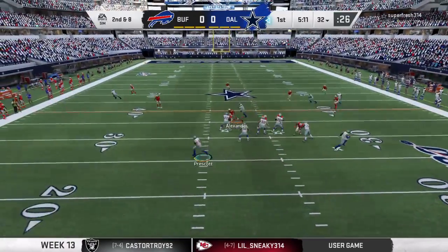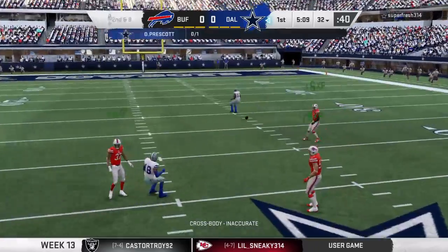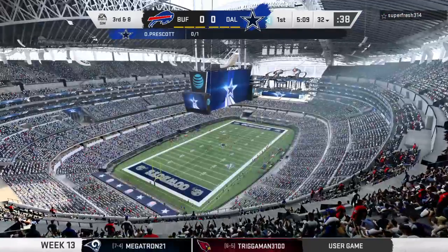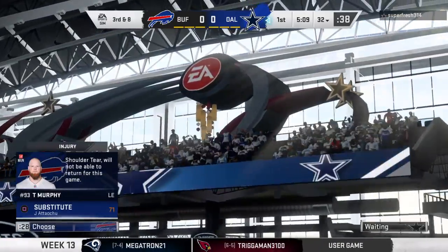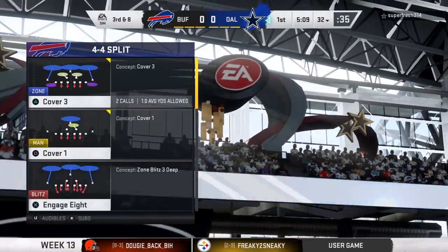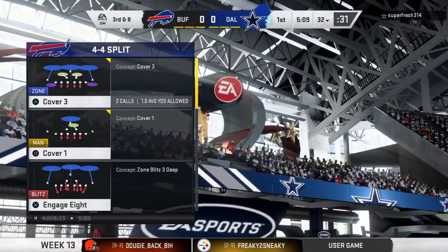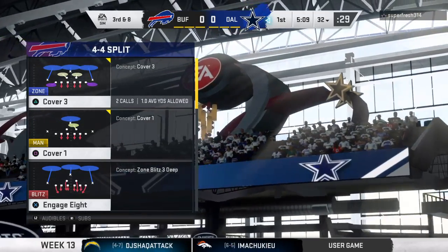Off play action to Elliott. Here's Prescott. Forced out to his left. Incomplete. Randall Cobb, the intended receiver. And that'll make it third down. He shook his head right when he released that throw. He knew it was going to be a little off target. Yeah, the excitement got him on that one. Wasn't able to control the fact the receiver was open, and it would have been an easy throw.